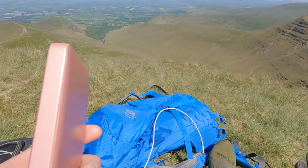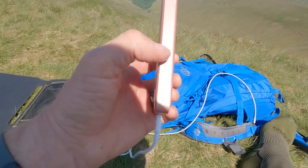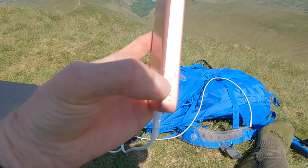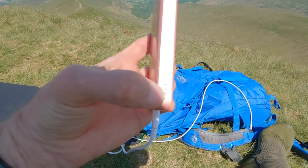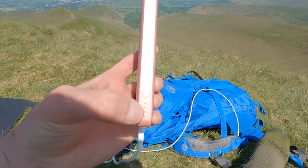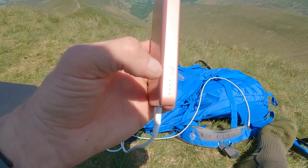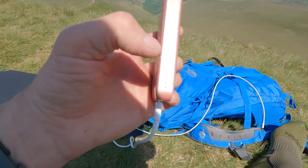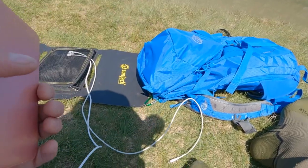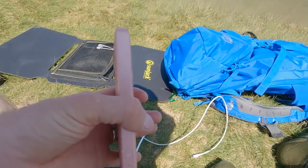Right, so almost 2 hours in to the hike, 4.6 miles. I just checked the power bank. You can't see it in the sunlight, but it started off on one green flashing light and now it's on three, so far so good. Pretty good result so far. So what I'm going to do now is charge my phone. I've got another lead. I'm going to charge my phone and the rest of this power bank.